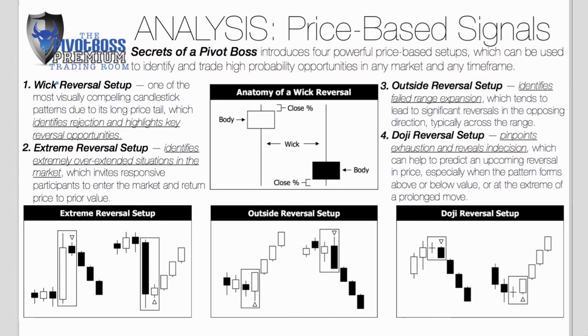This opportunity, the wick reversal setup, is designed to help you identify those areas where rejection is being seen in the market, in the auction. When it all comes down to it, remember, the market is all about identifying those areas of rejection, trading price at those areas, and returning price to value. That's what many of these signals are designed to do. These setups help you identify rejection in the charts.